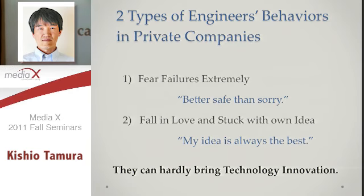Okay. The third item is about innovations: 2 types of engineers' behaviors in private companies. 1, fear failures extremely. That means better safe than sorry. Second type, fall in love and stick with their own idea. My idea is always the best. But they can hardly create technology innovations. This might be in Japan only, I don't know. Please give me your opinion.